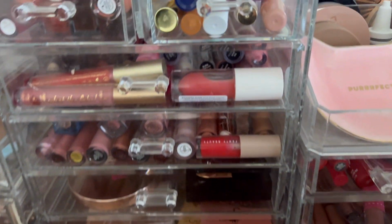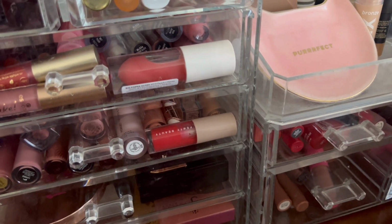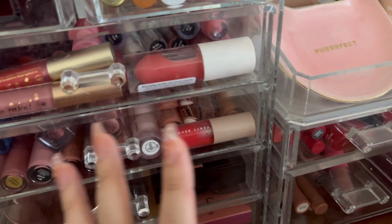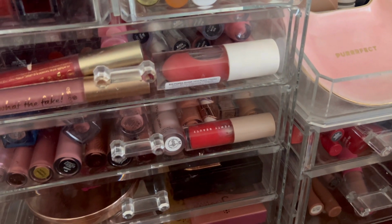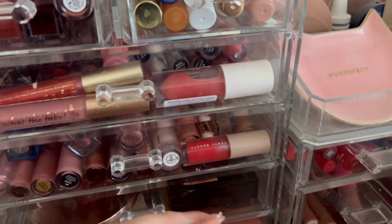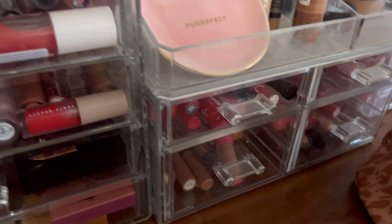Lip products. What do I want to do for lips? I actually went through all my lip products last night and decluttered anything that was old, any shades that I just don't know why I have in my collection or would use anymore. So my lips were on fire yesterday. The amount of times I swatched products on my lips, insane.